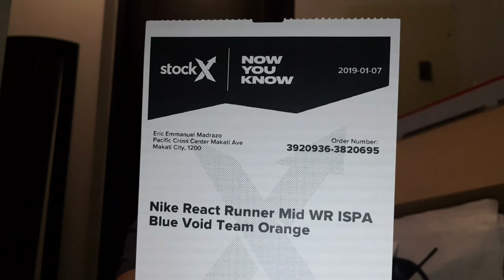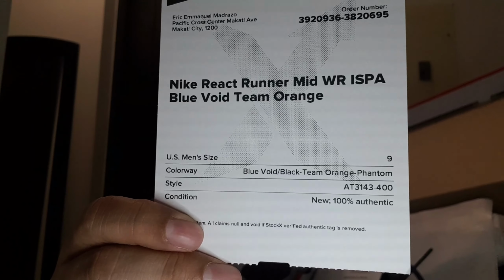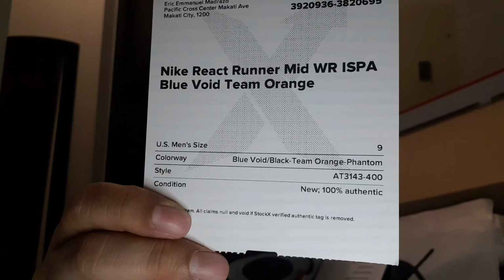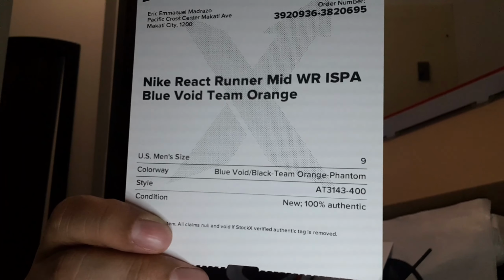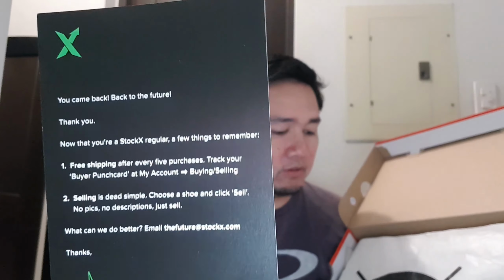And it says here, I have the order number. So it says here also that the condition is 100% authentic, and it's new. It has the other details of the shoe, right? And this is typical, and this is from Josh, the CEO of StockX, just thanking me for the purchase and that I'm a cool guy for doing that.